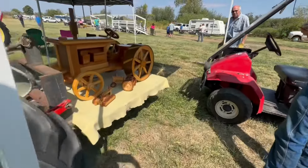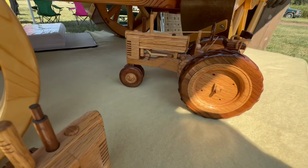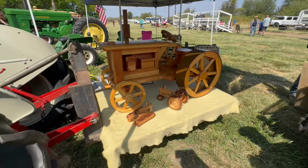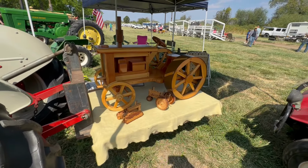Those are so adorable. Yeah, that's a couple of them I've done. Nice. That looks like a lot of fun. They're fun. Winter project. Yeah.